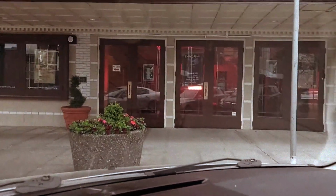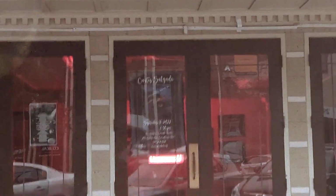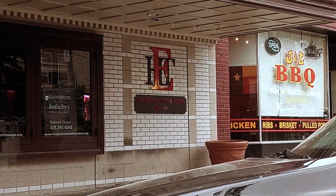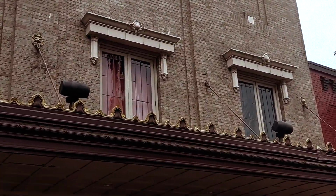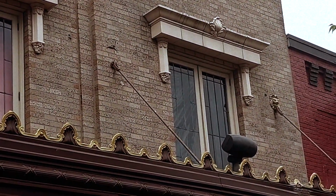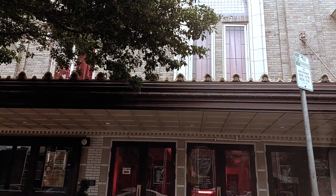I don't think you can go in there or anything, but there is a red LED light in there that I'm guessing says the movies or something, but I don't know. Yep, the historic Everett Theater since 1901. There it is. You guys see any ghosts in there? But yeah guys, that is the historic Everett Theater.